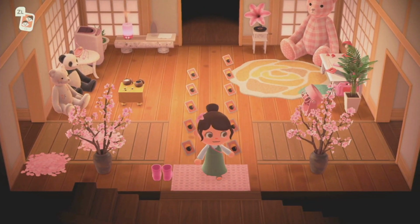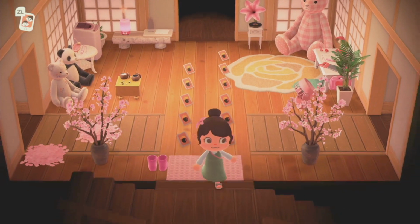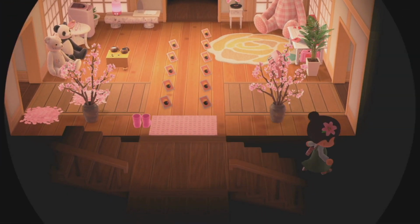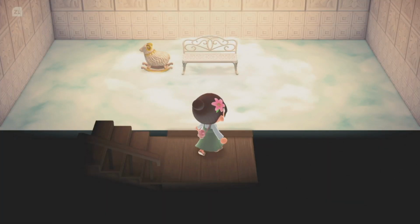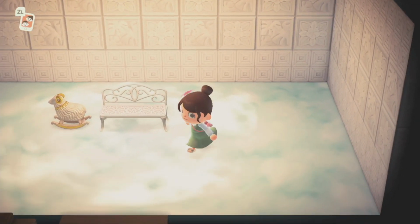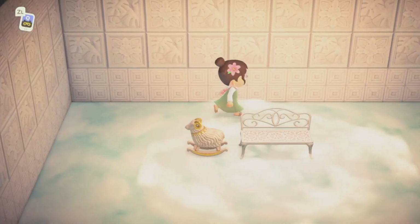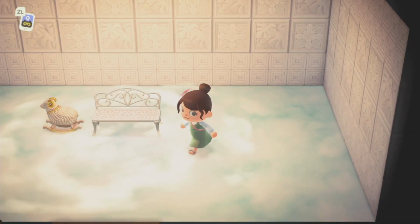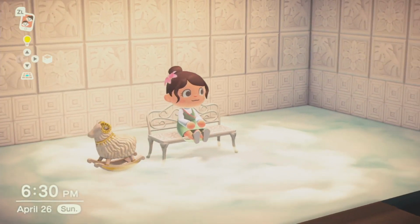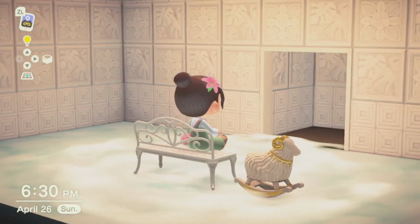So, now that we've done all of the downstairs, let's go to the basement first. My basement is definitely not finished. I don't even know what I want to put down here, but I traded someone for the cloud flooring. Once I saw it on Twitter, I was like, I need this. So I traded someone for this, and it's my favorite thing. I love it.